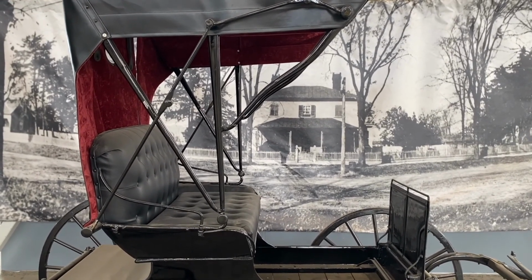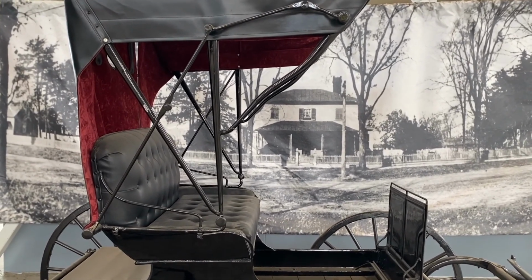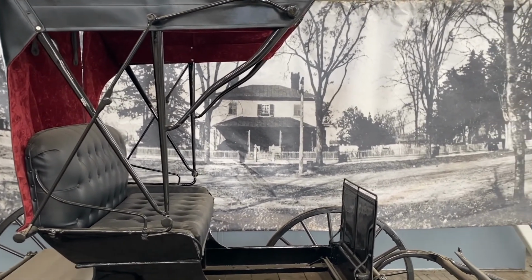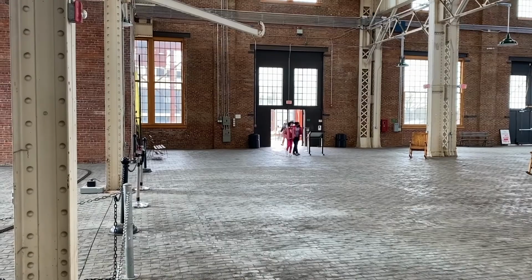Here they have another buggy. This is probably 1870s and on, something like that. But they got a little backdrop there so you can kind of see what it might have looked like as you was riding by somebody's house, checking out the neighborhood. There's the back of the store, back of this back house. Say that 3 times.